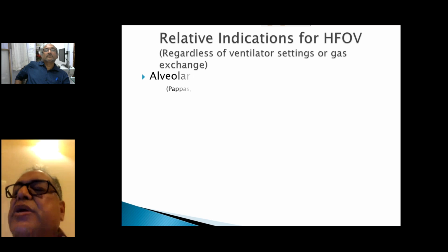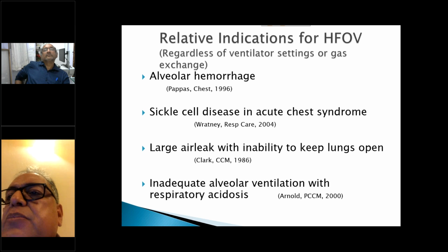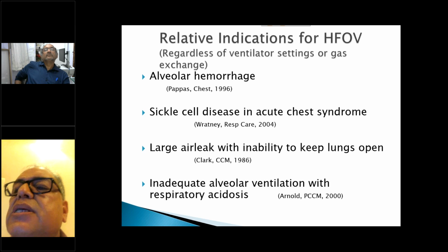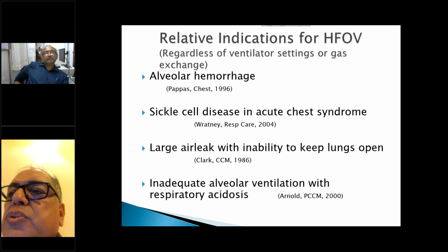So the use of high frequency oscillation varies from unit to unit. There are some units, especially in the adults, that have totally discarded high frequency oscillation ventilation, but in the pediatric units, we are still using high frequency oscillation and we are quite comfortable. But again, if you want to use high frequency, recognize the time point when it should be started. If you start late, then it will not be helpful.